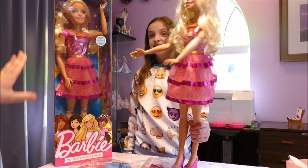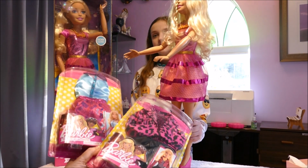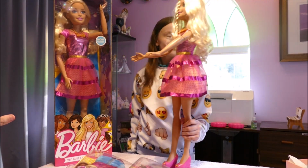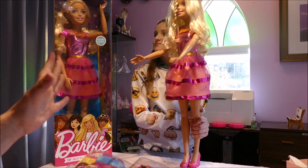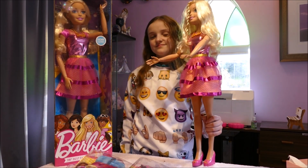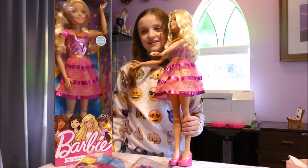So what we're going to do is we're going to try them all on, and she's going to think of which one she likes the best on the second 28-inch doll, and then we're going to put them on display in your room. Is that what you want, sweetheart? Yeah, she wants them both. You can see how big it is compared to her. Put it beside you, baby. It's like she's standing up and it's pretty much up to her head.